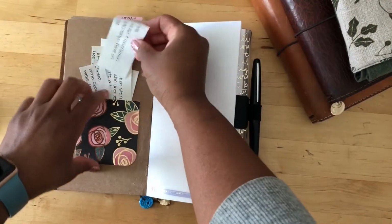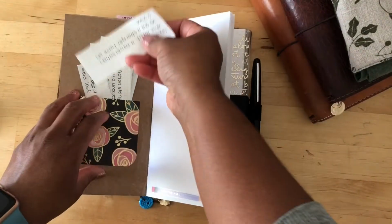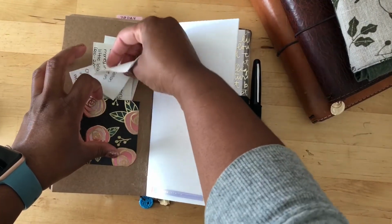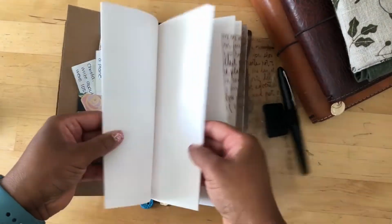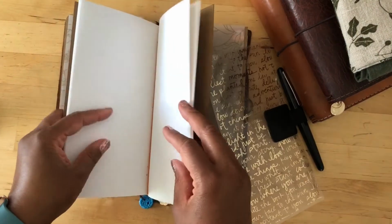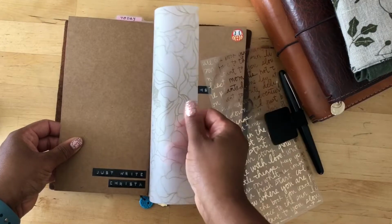So I just slide them in here, and this is what I'm using, that leftover paper from my Hobonichi. Cut it up, slide it in here. Once I do a prompt, I can either tape it here, write the prompt, and then I can fill this up with more little prompts. So that's my writing prompt. And these are inserts that I made myself with just a little cardstock, some 28-pound white paper, smooth, and that's it. And then here's the vellum.